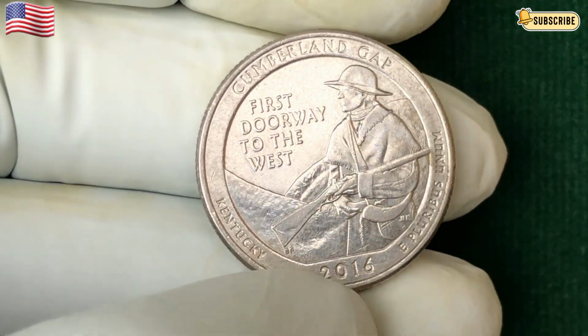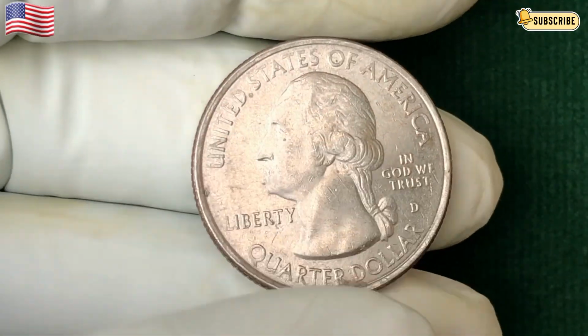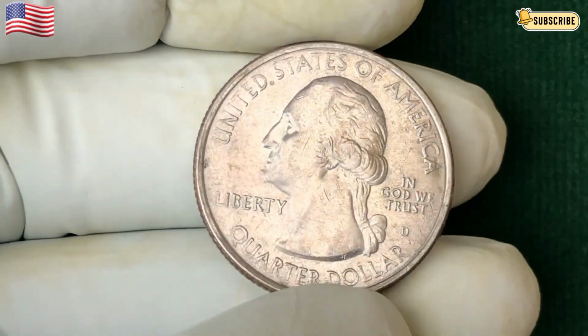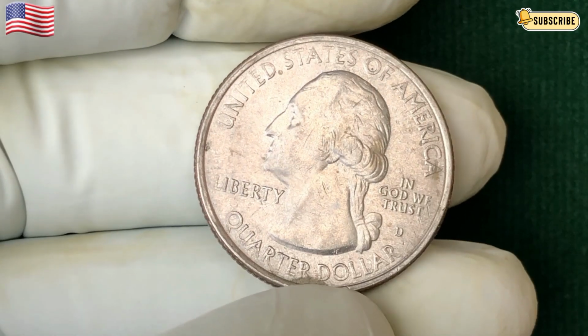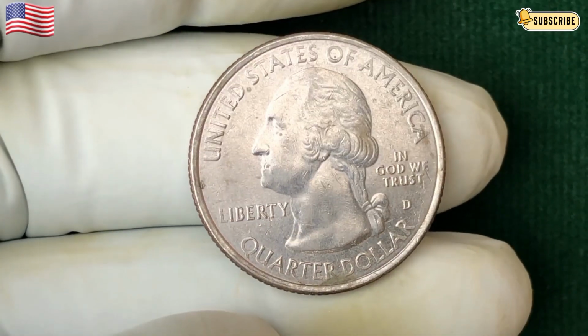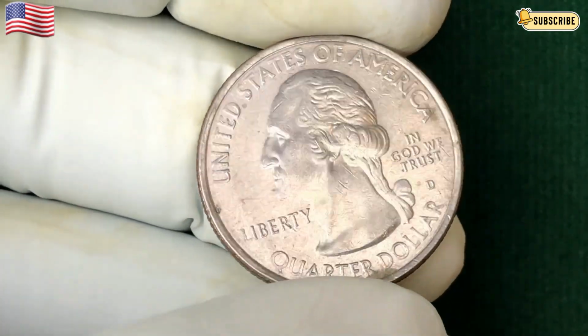One of the most valuable 2016 quarter dollars, for instance, has a notable error that collectors are eager to find. An example of this error would be a coin with a struck through grease error. This happens when the die used to strike the coin becomes contaminated with grease, resulting in part of the design not being fully struck. These coins can look very different from the standard design and can fetch much higher prices in the marketplace.